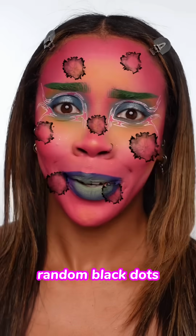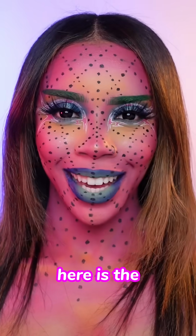Detail colors. Black. I think I'm just going to put random black dots all over my face because I don't know what else to do. So who's ready to see the end result? Here is the end result.